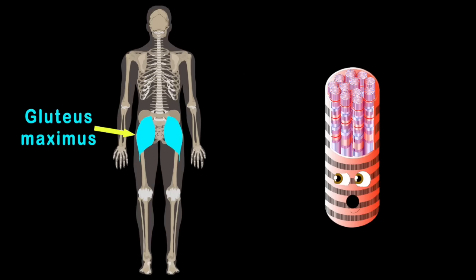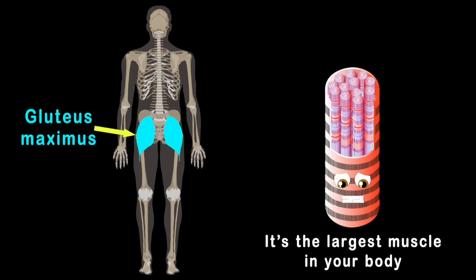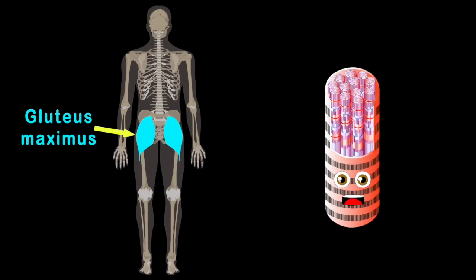Let's look at the gluteus maximus on your rear end. It's the largest muscle in your body. This is true, my friend. It keeps you standing upright and it helps you to ascend.